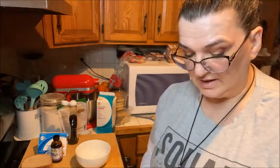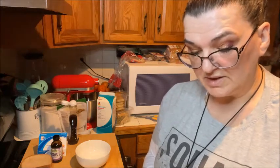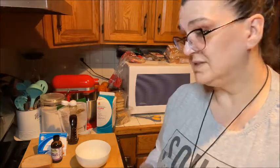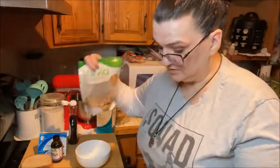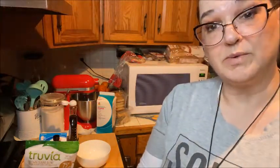Okay, so we're going to do the streusel. And for the streusel, you need the I Can't Believe It's Not Butter spread, some golden monk fruit or similar. I'll be using the Truvia again. And you need a third of a cup of all-purpose flour.